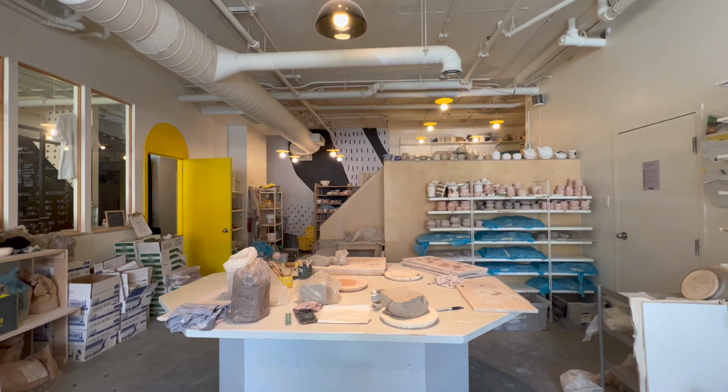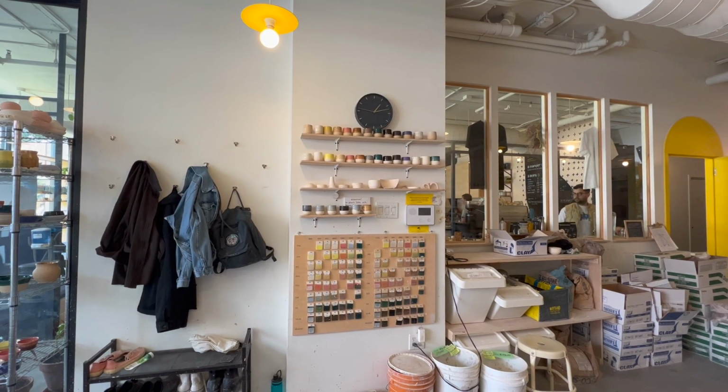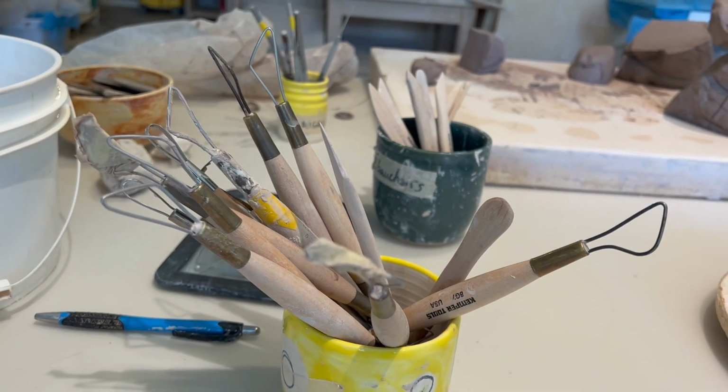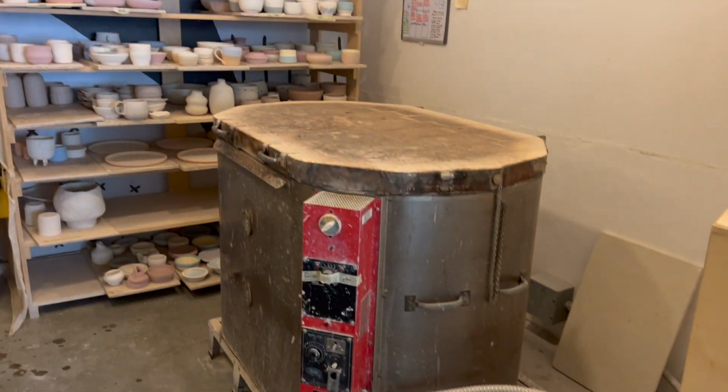This is the studio. I love it so much. It's so bright and airy and feels super clean despite literal mud flying everywhere. Here are the glazes available, some tools, and of course where the magic happens, the kiln.